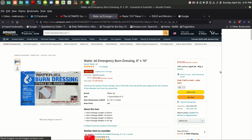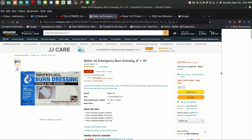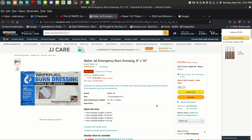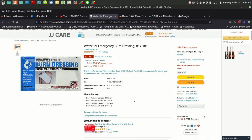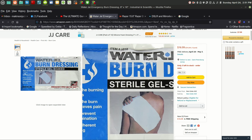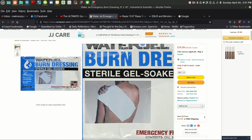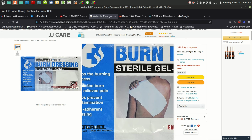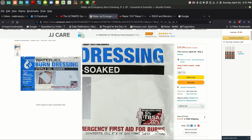Okay, this is called a water gel emergency burn dressing. It's 8 by 18 inches, and if you sustain some kind of burn, a chemical burn or anything like that, you can place this burn dressing over the burn area, and it will help to relieve somewhat the pain and promote healing.